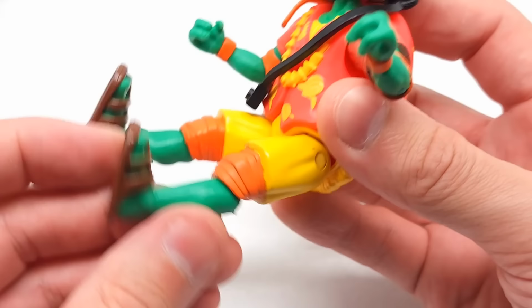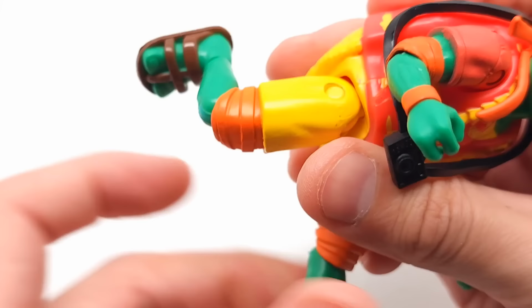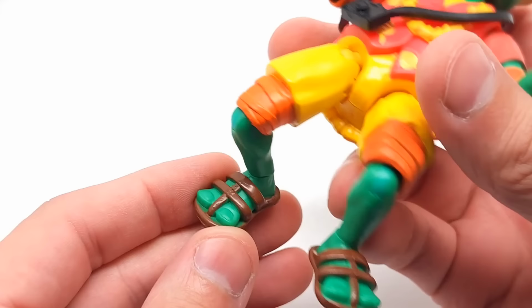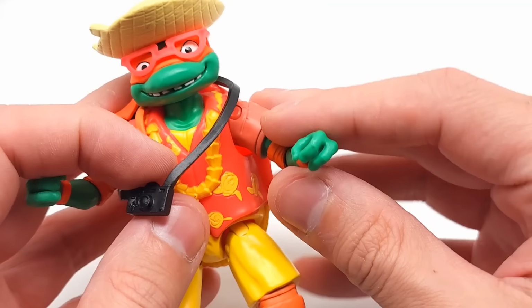There we go. And then it has, again, this joint that turns, and it goes back and forth. The knee joints do come to a 90 degree angle, which is nice. He's got his little chanclas right there, and his ankles do turn. That's cool. Way to go, Mikey. He's got a lei on right here, and his little camera.